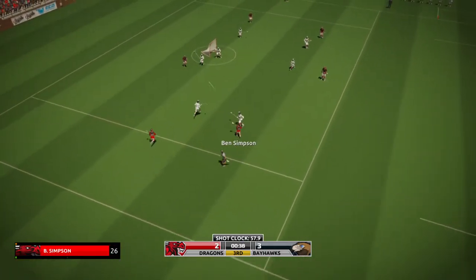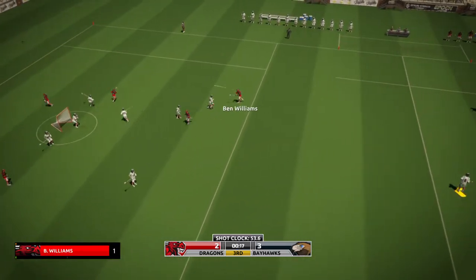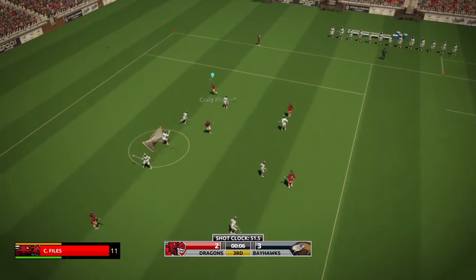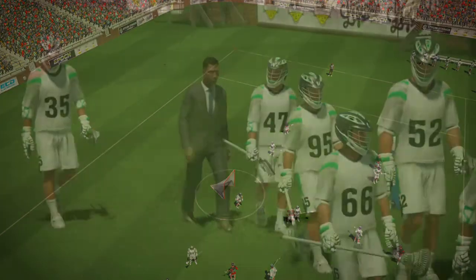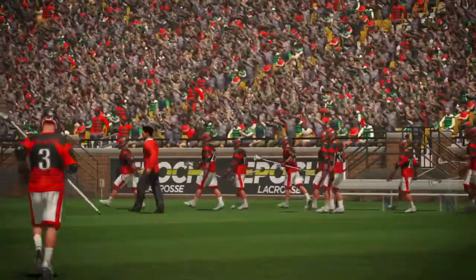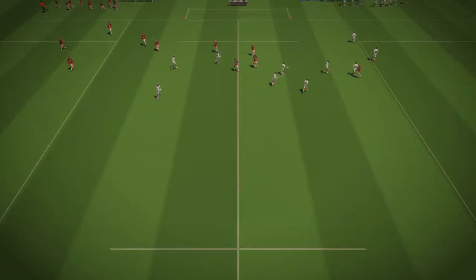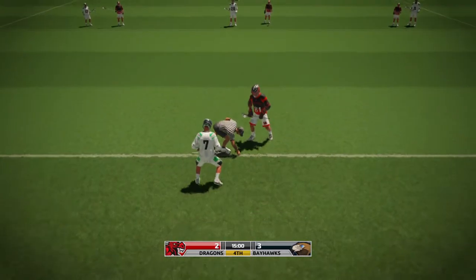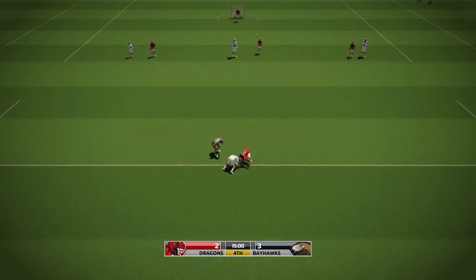Ball side right. White horn. Ball side center. Ball side left. This last quarter has seen this game turn on its head. The home team have the advantage heading into the final quarter, but it's far from over. It's 3-2. Back to the faceoff X again for another big possession.